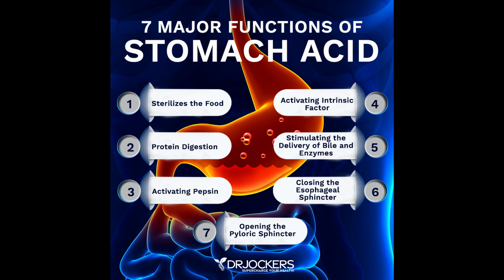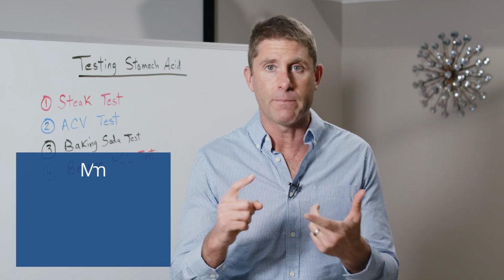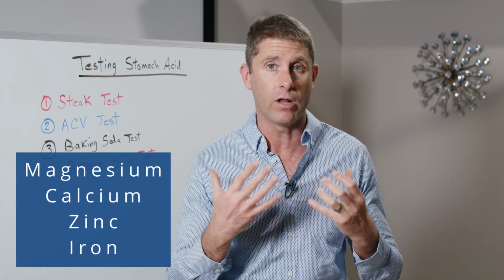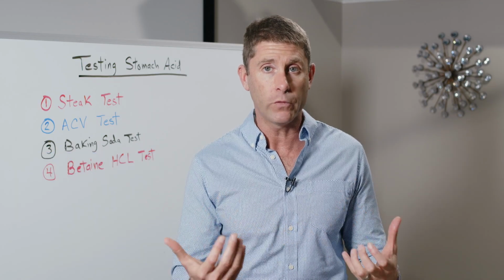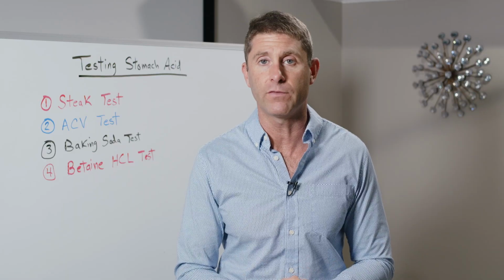Also, stomach acid is key for the absorption of key minerals. It helps to chelate magnesium and calcium and zinc and iron and all of these key minerals that come into our system. If we have low stomach acid, or hypochlorhydria, we're not going to be able to absorb those effectively.